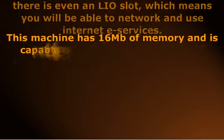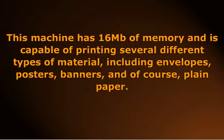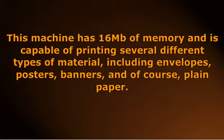This machine has 16 MB of memory and is capable of printing several different types of material, including envelopes, posters, banners, and, of course, plain paper. It offers two-sided printing and an optional auto-duplexing unit. It has 4 print heads with automatic print head alignment and 4 ink cartridges. These ink cartridges contain black, cyan, magenta and yellow, which lead to extremely vivid detail on your prints.